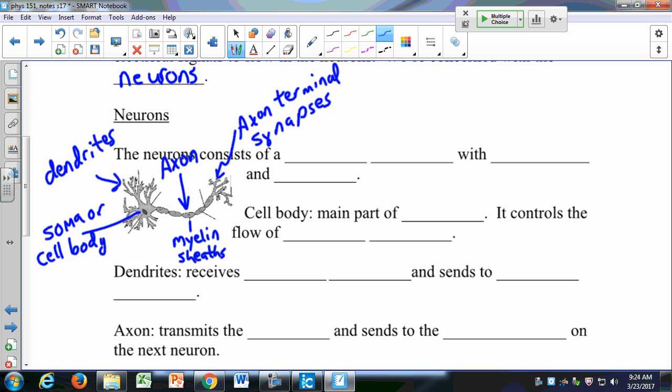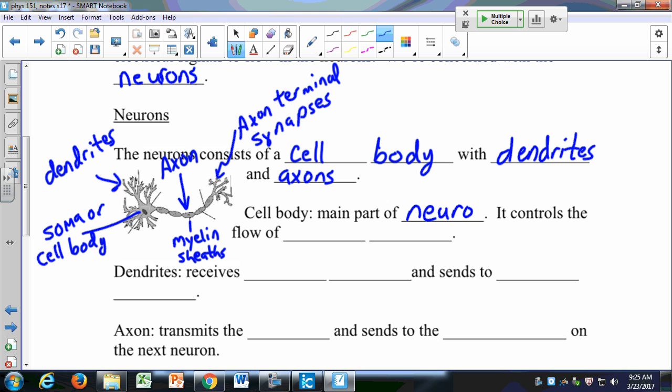So the neuron consists of a cell body. That's that soma. With dendrites and axons. The cell body is the main part of the neuron. Know what it does, know what all these parts do, in fact. It controls the flow of electrical signals. It's sort of like the head of the neuron.